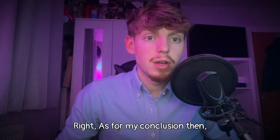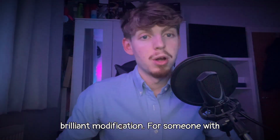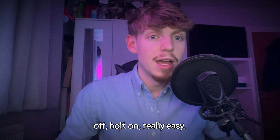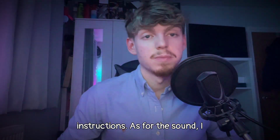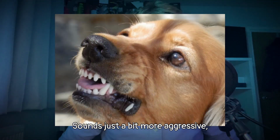Right, as for my conclusion then, do I like it? Absolutely, I love it. This has been an absolutely brilliant modification. For someone with no mechanical knowledge, it's been really straightforward to fit. Literally bolt off, bolt on, really easy. I feel like anyone could do it, even though they didn't supply us with any instructions. As for the sound, I think it just gives it a nice bassier tone. It's got a bit more of a burble in there. Sounds just a bit more aggressive, really.